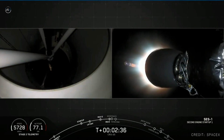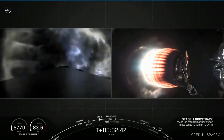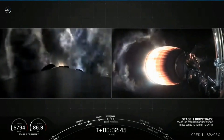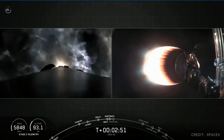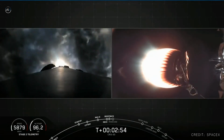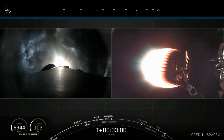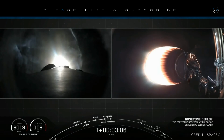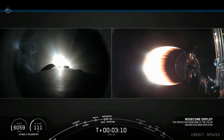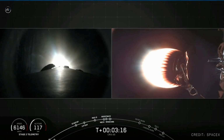And there on the right-hand side of your screen, and by the cheers in the crowd behind me, we have visual confirmation of second engine start as that warm glow begins to build around the MVAC nozzle. On the left-hand side of your screen, we have an amazing visual of the first stage as it is performing its boost back burn. Now, this is the first of 3 maneuvers that the first stage will be performing. As Jesse mentioned earlier, we will be landing back at landing zone 1 on the coast of Florida at Cape Canaveral. So the first stage has to completely reorient itself and head back west. It was flying east, now it's going to flip around, head back west towards the Cape during this boost back burn, which should be ending in 5 seconds.